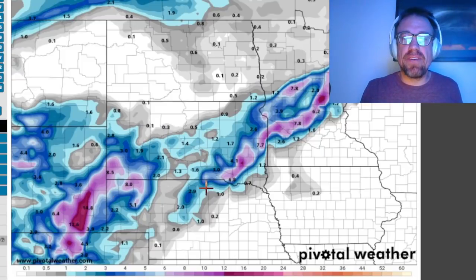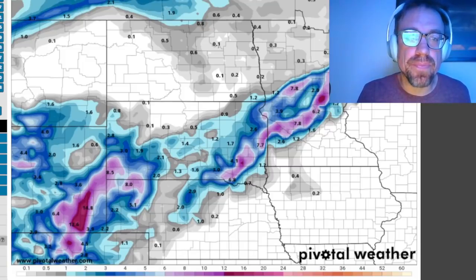Got to give the GFS love for nailing this setup 72 hours plus in advance. Definitely shows some greater upslope to the west of Cheyenne, out near Laramie. Chugwater, if you believe the GFS, could easily get in excess of a foot there across the higher terrain to the northwest of that surface low ejection. Just long enough snowfall duration, enough intensity out there too to generate some decent snow.